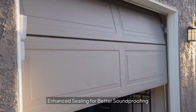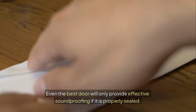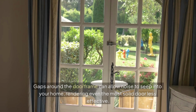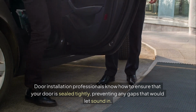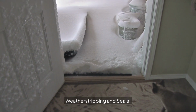Enhanced sealing for better soundproofing. Even the best door will only provide effective soundproofing if it is properly sealed. Gaps around the door frame can allow noise to seep into your home, rendering even the most solid door less effective. Door installation professionals know how to ensure that your door is sealed tightly, preventing any gaps that would let sound in.